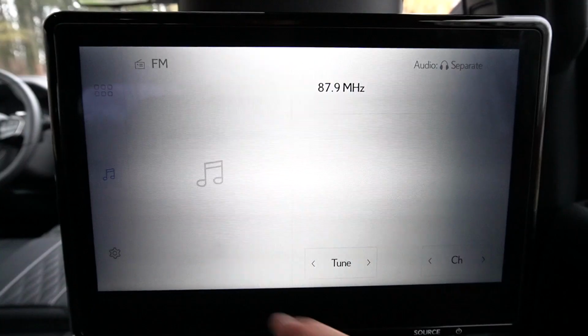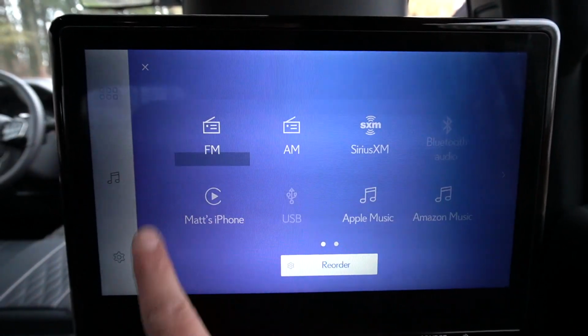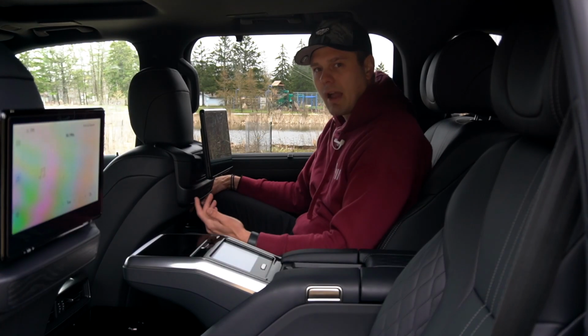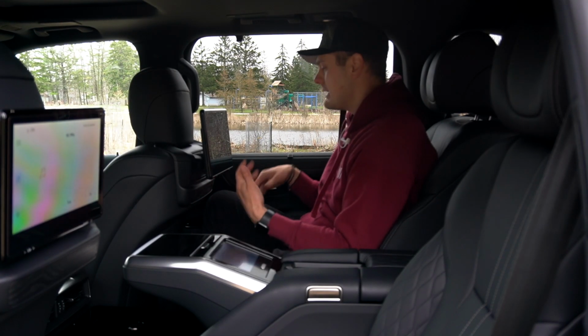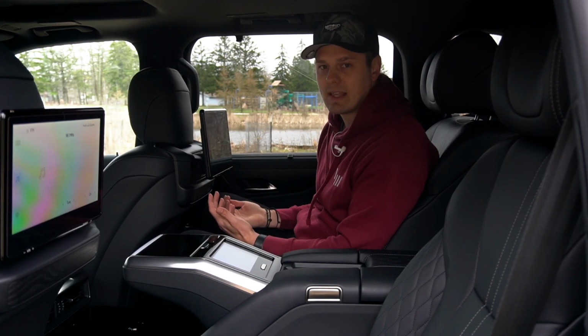You do get a screen here, and it's reasonably nice. It's got a film to it, so you can only really see it when you're sitting directly in front of it. It doesn't quite have the same functionality. The graphics aren't quite as good as the Grand Wagoneer. It's fine, it's nice to have, I guess, but I can't see myself really using this that much.